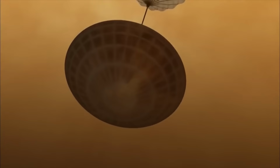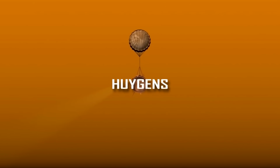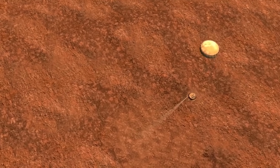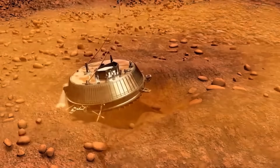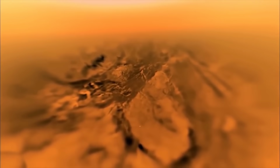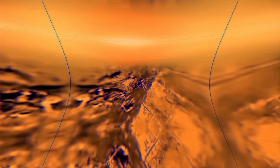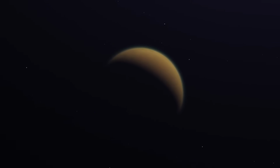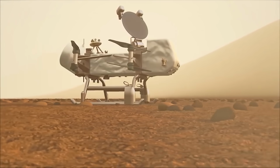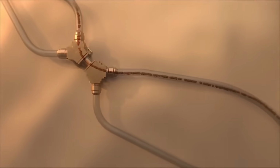What most people don't know is that on January the 14th, 2005, Cassini jettisoned a small probe called Huygens, which made a spectacular film of its 2.5-hour descent into the surface. Huygens landed, surrounded by round blocks of ice, and saw dry shorelines, reminiscent of Earth, and many rivers of methane. The new mission is called Dragonfly, and will be the first endeavor of its kind. It's a car-sized quadcopter that is equipped with instruments capable of identifying large organic molecules.